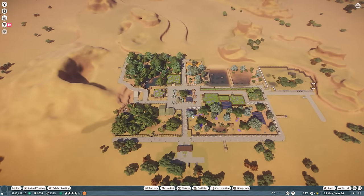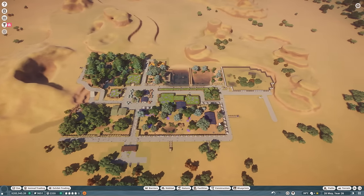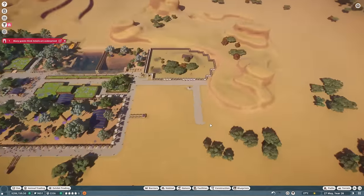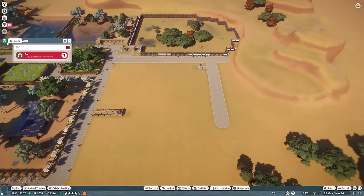But I think that would be a cool way to separate our zoo out, because we've got our South America and Oceania sections here. So I think they're quite cohesive. They work. We've got the little divide here. But yeah, I'd like to continue the Africa section today.